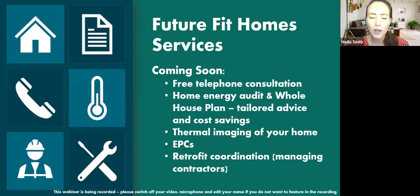And then create the whole house plan, which looks at your needs, your wants specifically. So are you interested in lowering your bills, using less energy? Are you interested in mainly focusing on your carbon emissions? How big is your budget? Do you want to have your floors taken up, and can you deal with the hassle of having big works done to your home, or is that not what you're looking for?